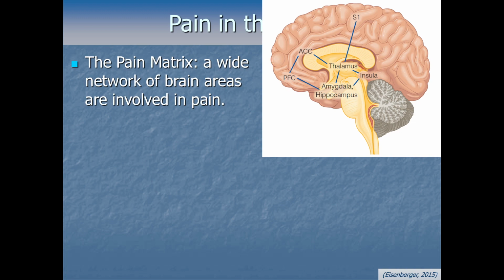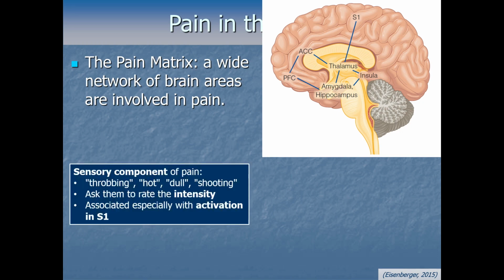Probably the biggest lesson to come out of the work on the pain matrix is that pain experiences generally involve two distinct and separable components. When we perceive pain, we're perceiving two different things at the same time. First, there's a sensory component of the pain, which shows up in verbal descriptions like throbbing pain, hot pain, dull, or shooting pain. It's usually measured or operationalized by asking someone to rate the intensity of the pain. That gets at the sensory component.